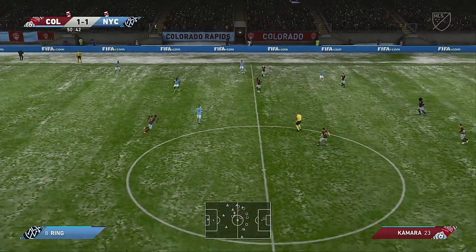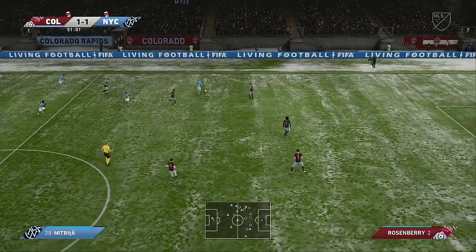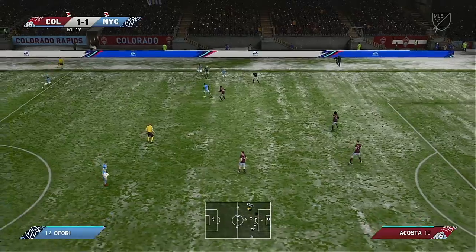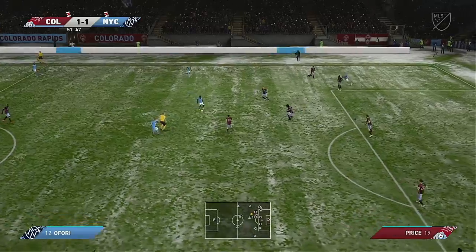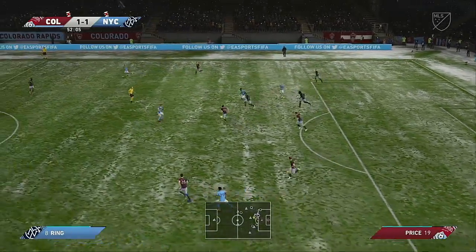Matarita. Bit of space to go forward into with the ball. Nice bit of interplay between these two. It's a very good interception.